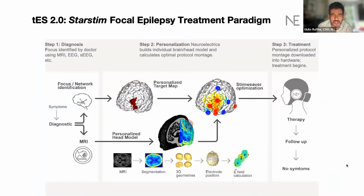So currently we have a pipeline in place in the company. The company started about 10 years ago. And from the very beginning, we realized that to handle this powerful but complex technology, we needed to develop models of what's happening. So right now we have in place a pipeline that allows us to start from the MRI of a patient, a target defined by a neurologist.